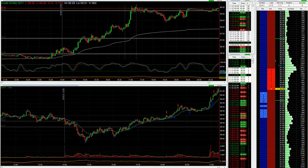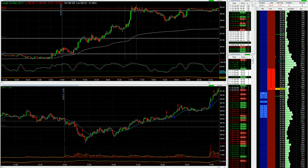The crude oil range actually was the largest range we'd had since June 2010, coming up to 462 cents, I believe. Today wasn't far off that, but just slightly lower. Volume was a little bit lower than Friday's action. Of course, it's the Middle East Egyptian news fueling the fire at the moment to the upside on oil.